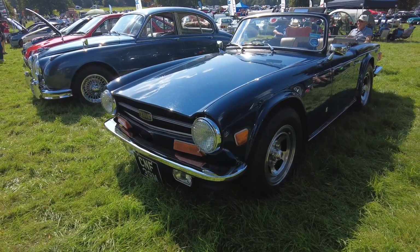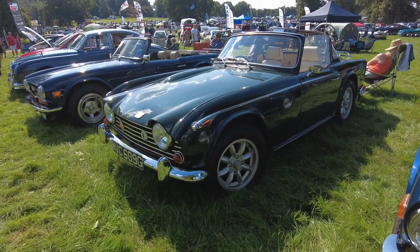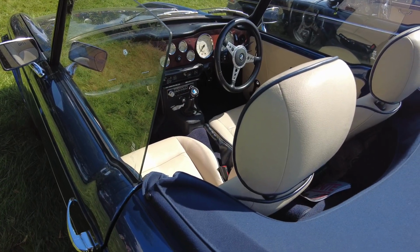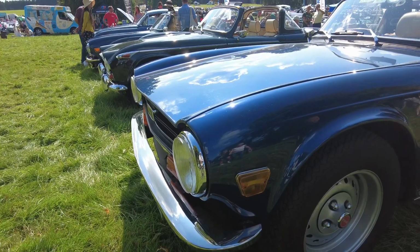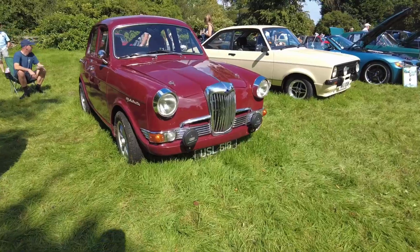Triumph TR6. I used to really like these. I thought that the TR6 was a really nice model over and above this, which I think is the TR5. It's a really nice interior. And back to the 6. Yeah, I think I'd have the 6 over the 5. This is an Arley.